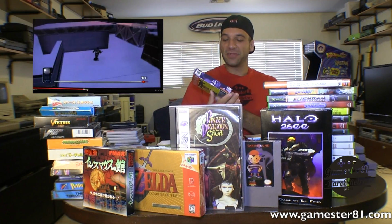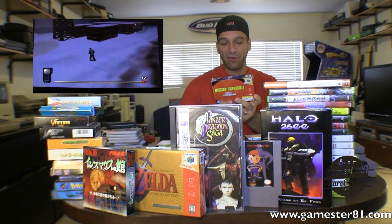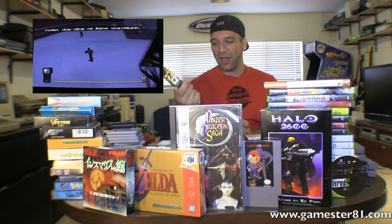Next game I picked up, I paid $3.50 for. I'm not a huge fan. It's complete in box though, but this is Mission Impossible for the N64. This is a third-person shooter. I was expecting like a Bond style game, and unfortunately, this game isn't. I mean, it's kind of like that, but not. It's not a first-person shooter. First off, it's third-person. It's by Ocean. Not a big fan of this game.